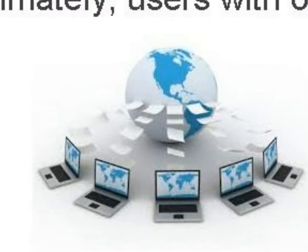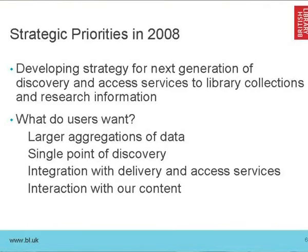So we were looking forward to the next generation of discovery and access services, and we wanted to think about what users actually wanted. So they wanted larger aggregations of data, bringing together many disparate catalogues that we had with a single point of discovery. And we wanted to integrate our delivery and access services, which we didn't have at that time. And we also wanted, and this was a newly developing idea at that time, people to be able to interact with our content, the Web 2 approach. So why did we choose Primo?